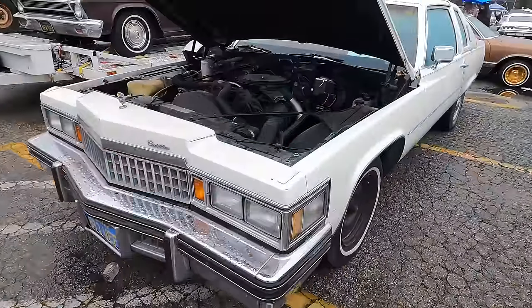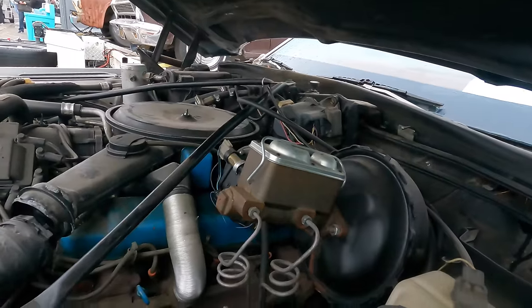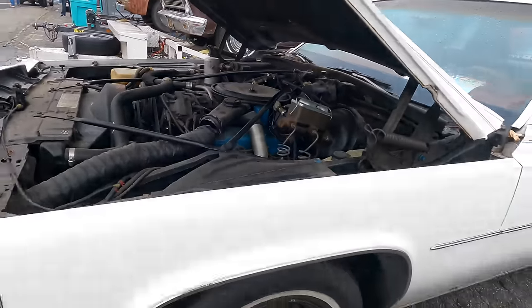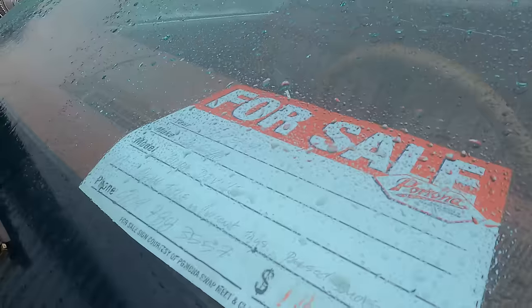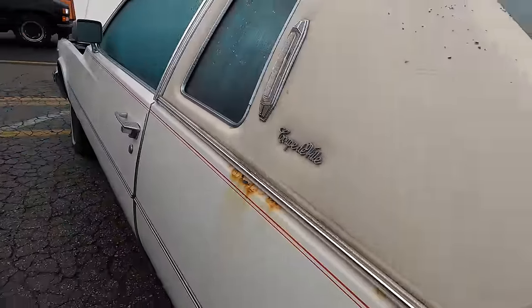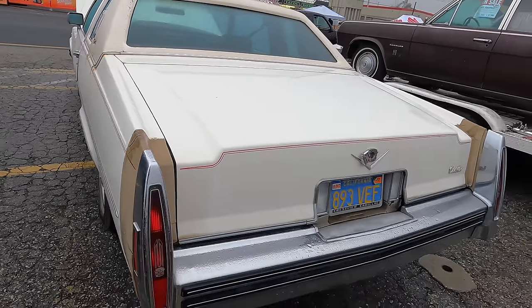I have a Caddy that's for sale. Here's this one, I think it's about a '78, that was my guess. Coupe, this one looks like $10,000, I think is what it says. So again, we got ballpoint pen, so I can't even read it. Does have the vinyl top rust, unfortunately, and it needs the extensions.